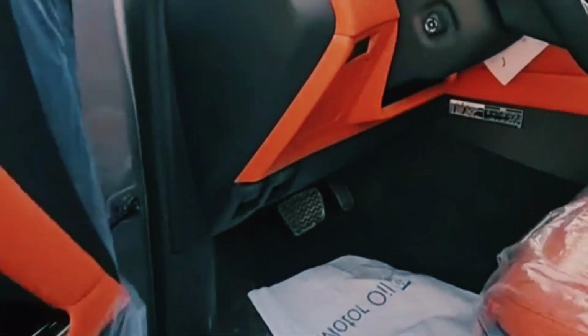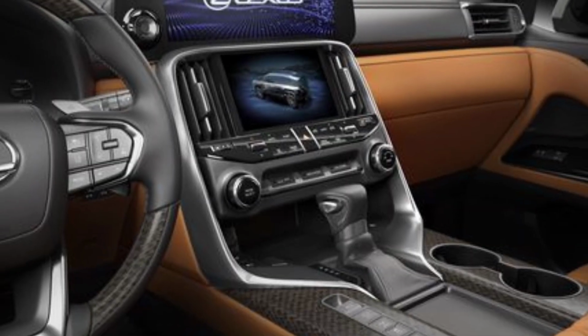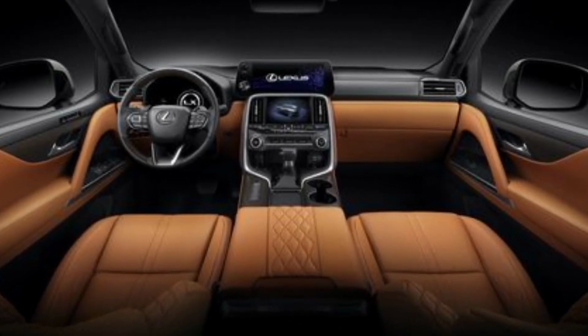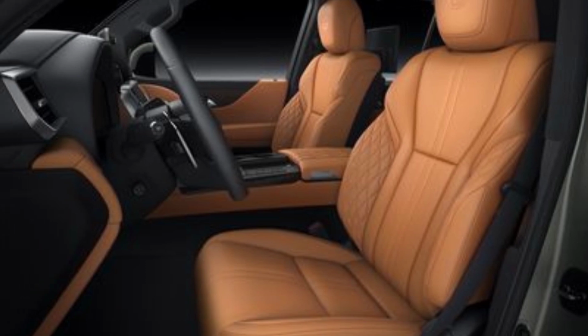But its stout body-on-frame construction and Land Cruiser DNA make it a luxury SUV that's happy to go where the dirt is. We think the Luxury trim represents the best value here, value being a relative term when you're talking six-figure SUVs, as it adds niceties such as semi-aniline leather upholstery, a Mark Levinson stereo system, and handsome 22-inch wheels, among other features.